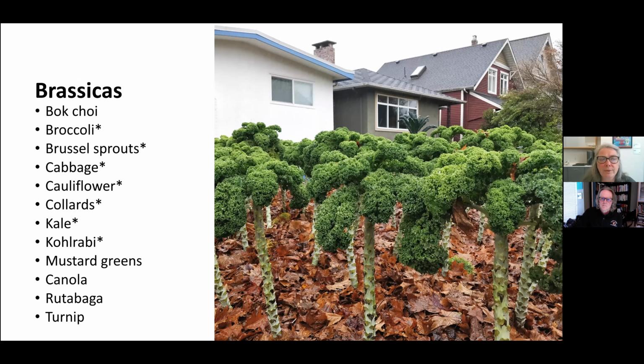And then everything with an asterisk, broccoli, Brussels sprouts, cabbage, cauliflower, collards, kale, and kohlrabi, are actually all the same species. They're just varieties of the same species. So they will cross with each other.